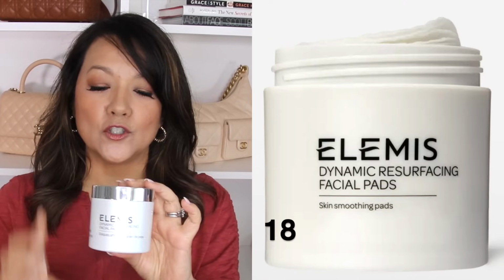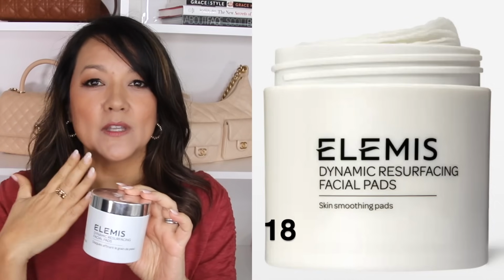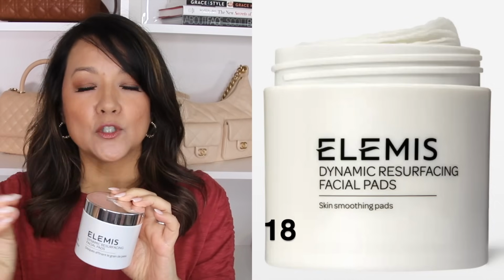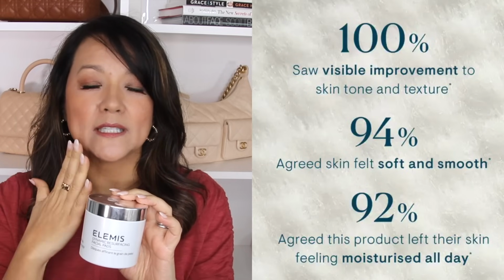So this is a daily resurfacing pad from LMS. This is perfect. You can actually use this both in the morning and at nighttime. So this is one of those exfoliants that's going to help to decrease the size of your pores, help to brighten your skin, help with texturing and smoothing out your skin. When my skin needs to be babied a little bit more, this is what I'm actually going for.